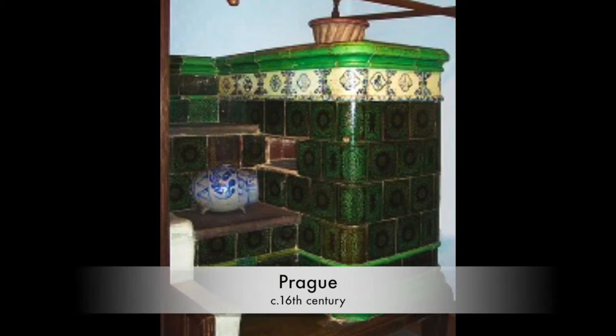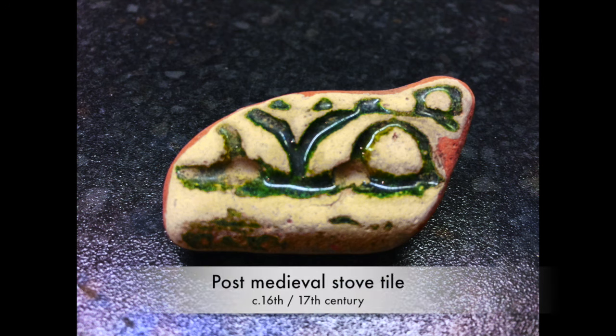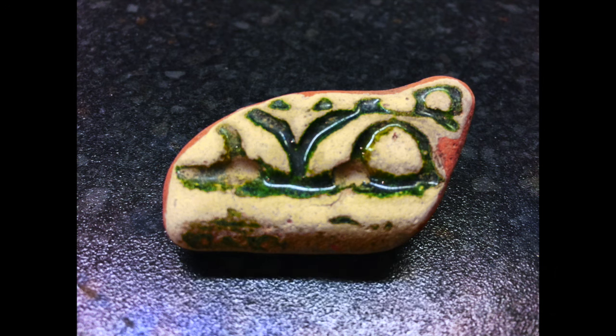These were never very common in this country. They're more common in European countries. But they would date from the early 16th century right through into the 17th century. So it's a very nice find and rather rare. They're very high status and never very common in this country.